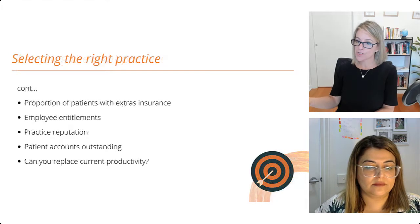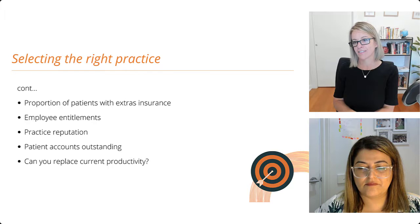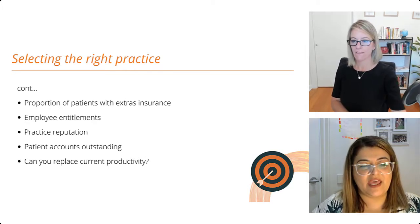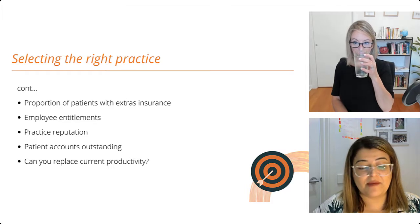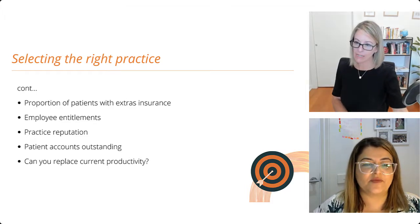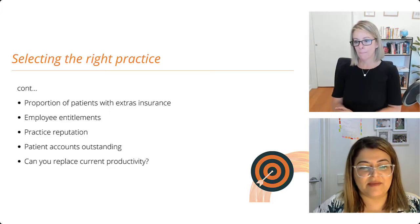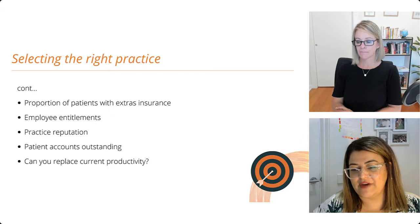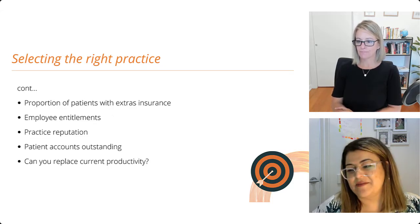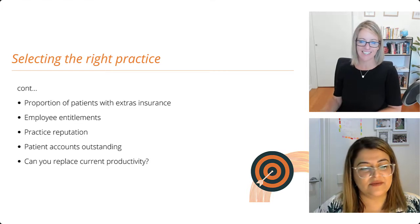Proportion of patients with extras insurance. Does this play a role? Meanie, I put that one in there. What do you think? It possibly does. I mean, if you are thinking of becoming a preferred provider, or the existing practice is a preferred provider, you can generate reports that tell you how many patients are with which fund, that kind of thing. It's good to know, and then you can make your decisions around that. A bit more data to take into consideration.